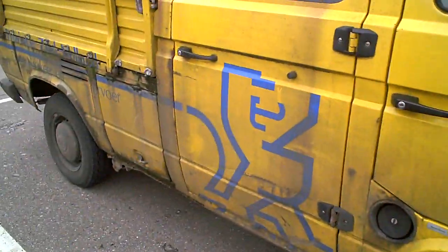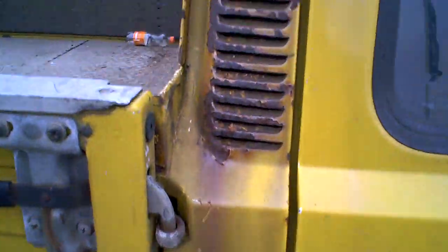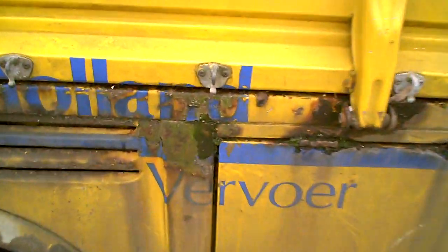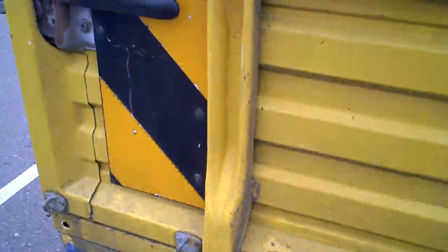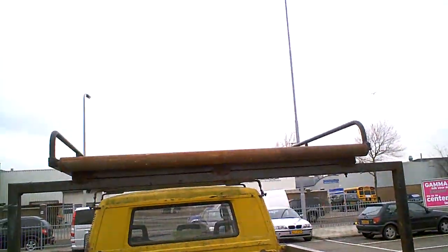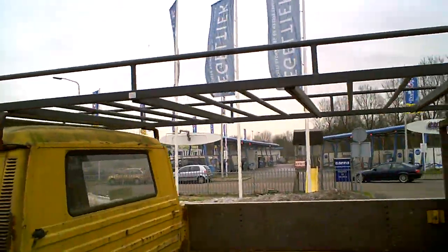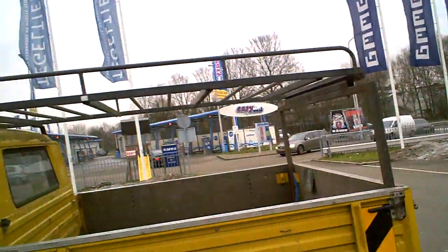Well, it doesn't look too bad. It's a bit rusted. Tires are bald. Yep, that's a bit of rust there. There's a bit of rust here too. Yep. Oh, let's check. Uh-oh. Well, still running. It's still running. Nicely equipped to take your ladders and pipes.